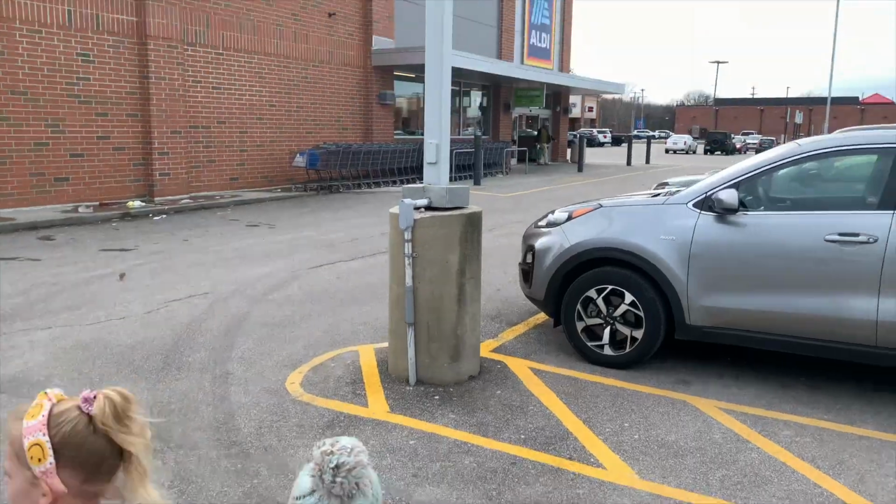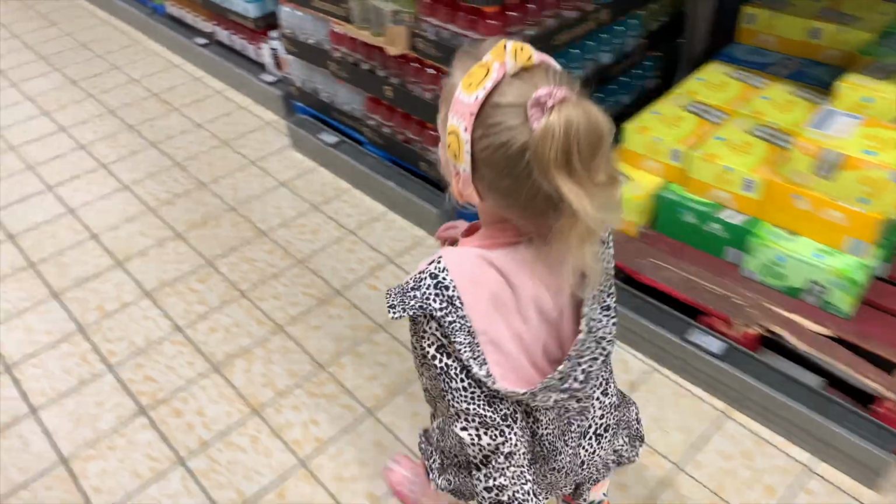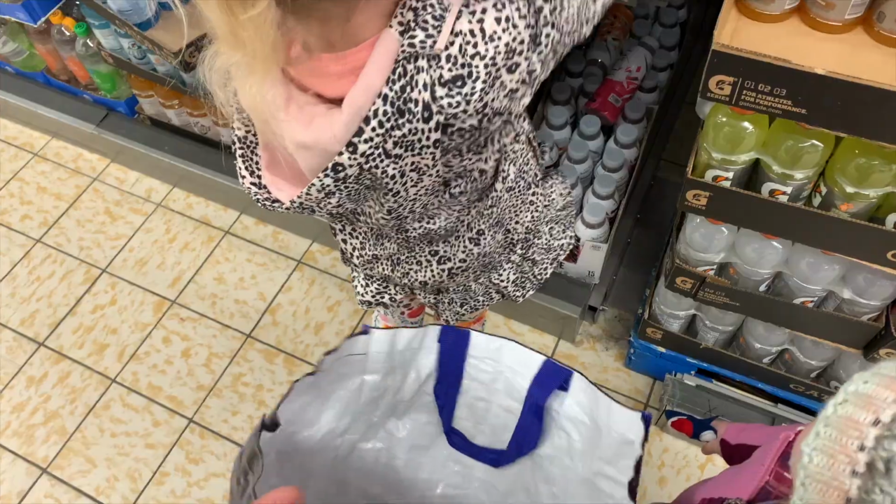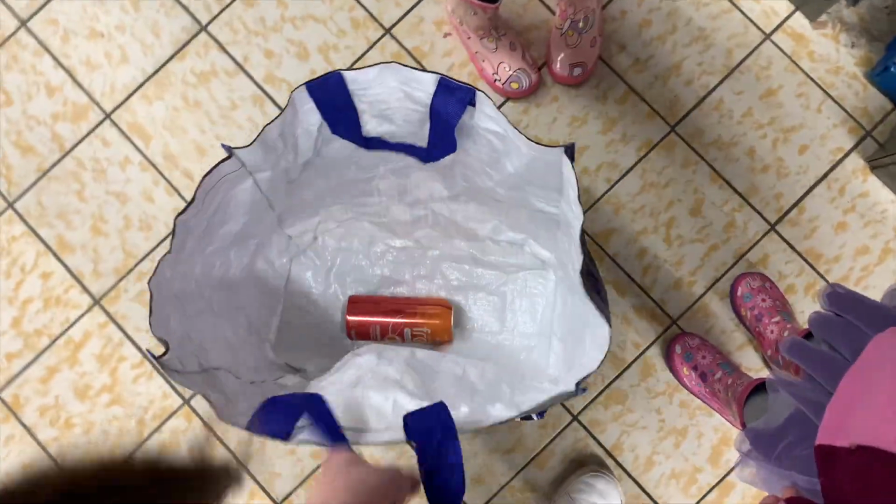We are gonna run into Aldi really quick to get some of my favorite drinks. Can you find Mommy's favorite ones? Which ones do I like? Throw them in the bag, Hayes. Don't throw them, don't throw them. Just gently put them in there. Gosh, I told her to throw them and they're freaking carbonated.